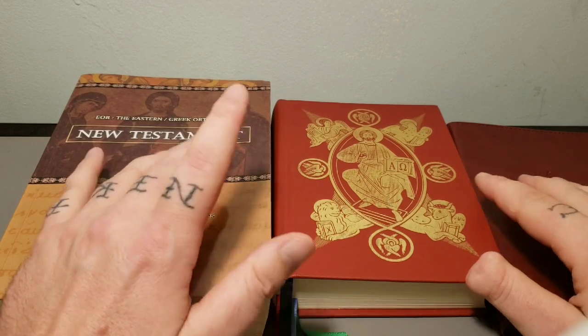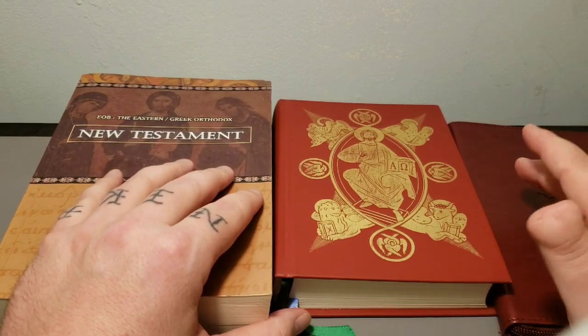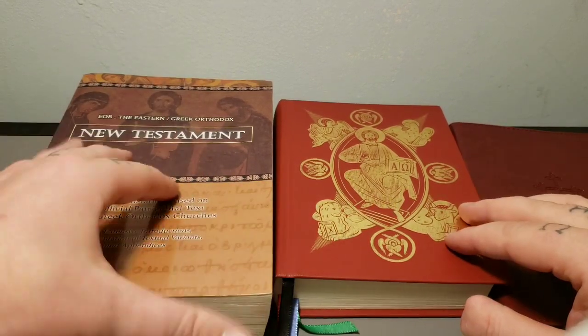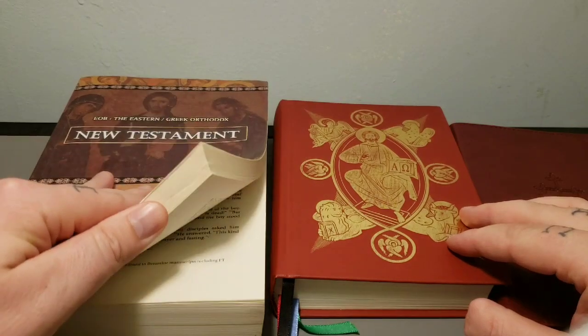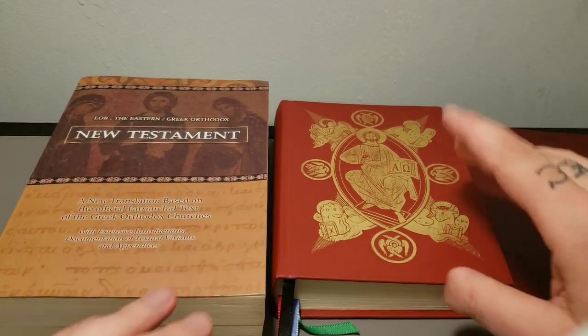It was edited between 2007 and 2012. It was finally published in 2013. Well, we'll get into construction in a little bit.